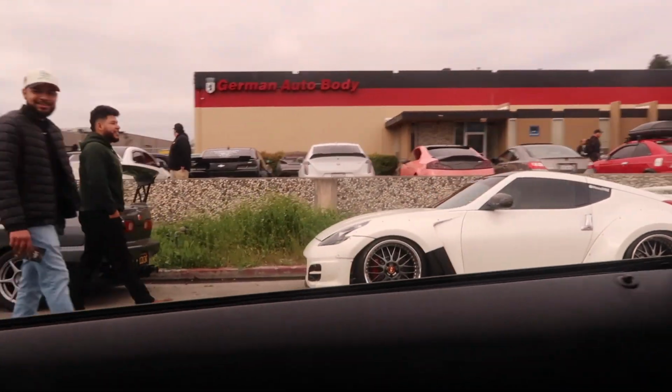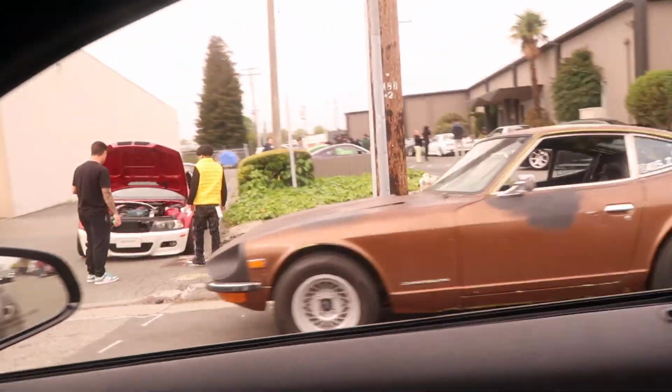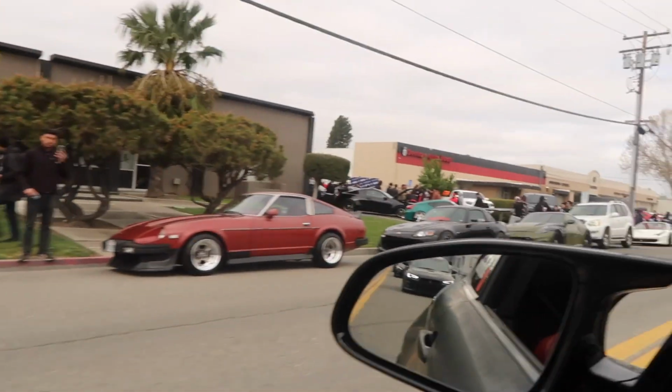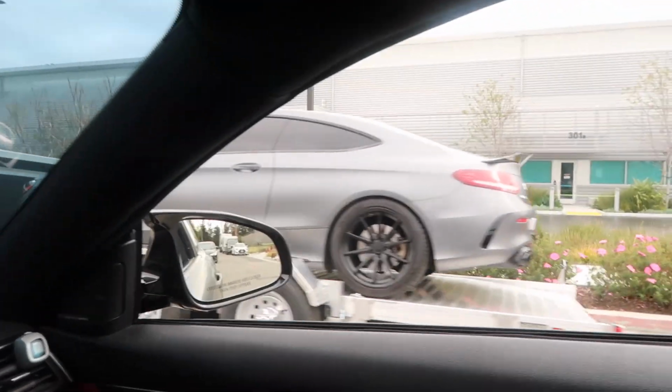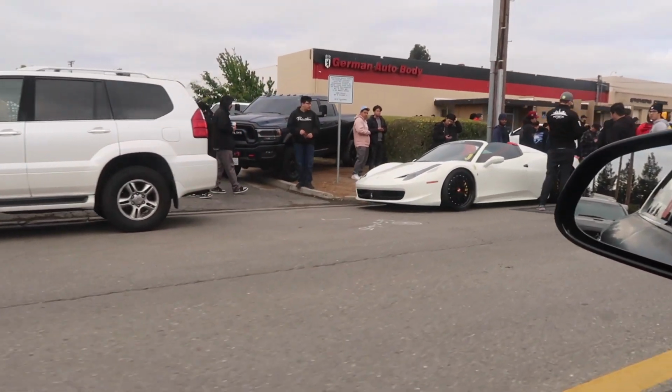There is no parking, but that is a beautiful 370 right there. Yeah, the whole lineup out here. It is dummy packed out here. Ooh, the Datsun. Damn, is that an E46? They really got all the builds out today. They even brought one on the trailer and everything. They got the Ferrari there, 370. God damn, that is beautiful.